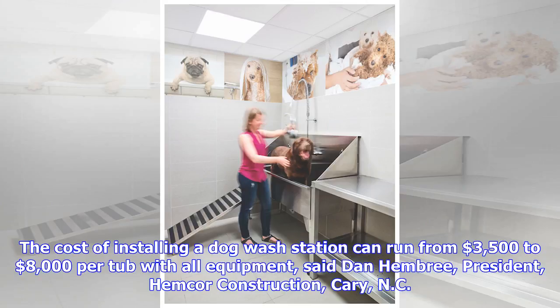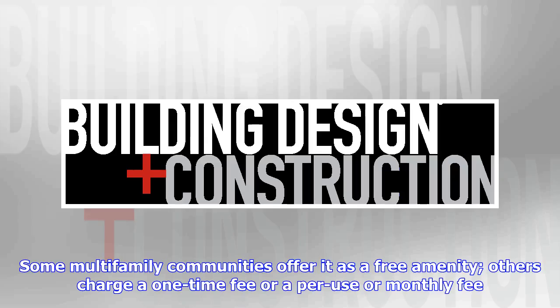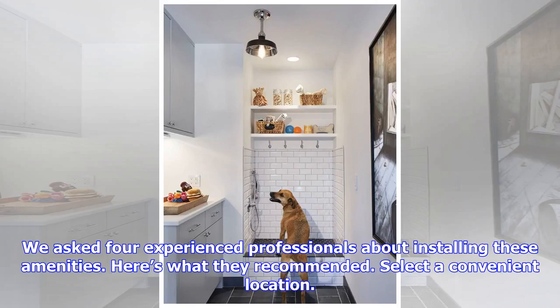The cost of installing a dog wash station can run from $3,500 to $8,000 per tub with all equipment, said Dan Hembry, president, Hempor Construction, Cary, North Carolina. Some multifamily communities offer it as a free amenity, others charge a one-time fee or a per-use or monthly fee. We asked experienced professionals about installing these amenities. Here's what they recommended. Select a convenient location.